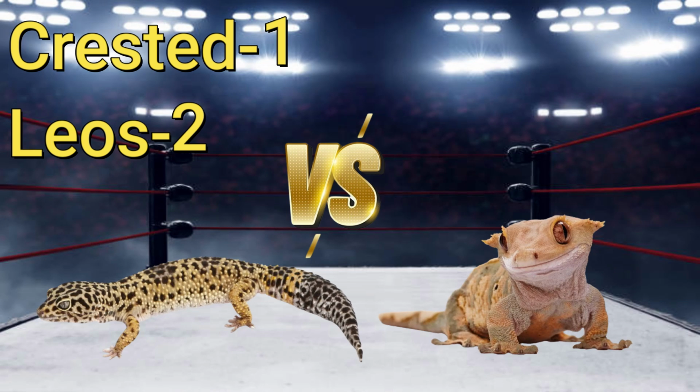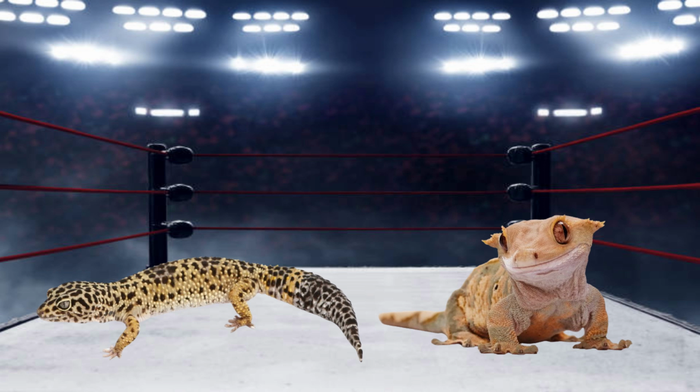Now, the winner of this match, it's a draw. Both of these species, crested geckos and leopard geckos, are readily available, and it really depends on how much you want to spend on them. The choice is yours, it all falls back on you.